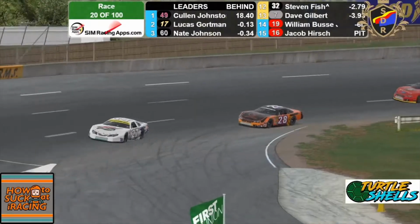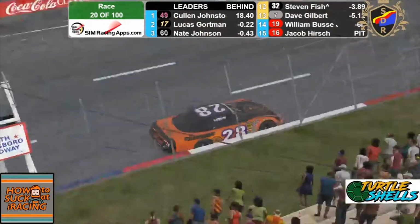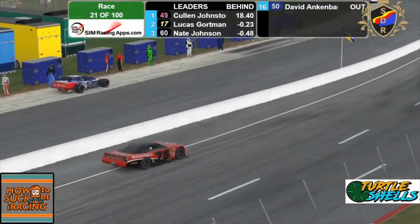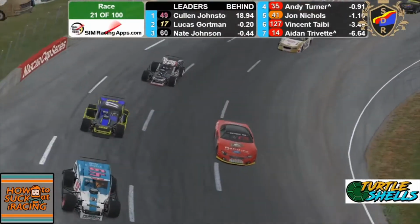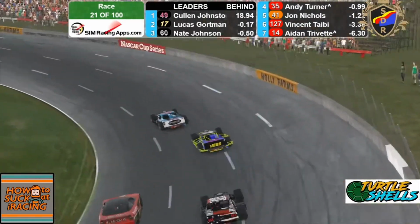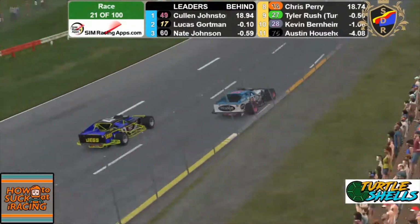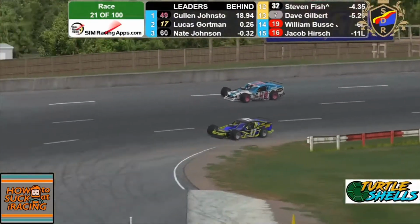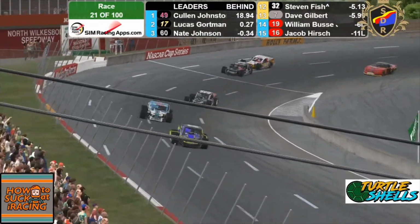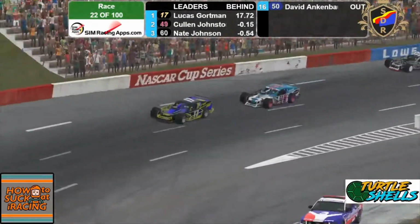But we've got the 75 of Austin Householder. He is now back up in the fight. Austin spins. Saves it. We stay green. And here come the SKs. As we see, Lucas Gortman has already moved up into 2nd place and is already challenging Cullen for 1st. And it looks like he gets the inside line, and he is going to just power on by. And we are about to see what makes these split decisions, boys, so much fun to watch.